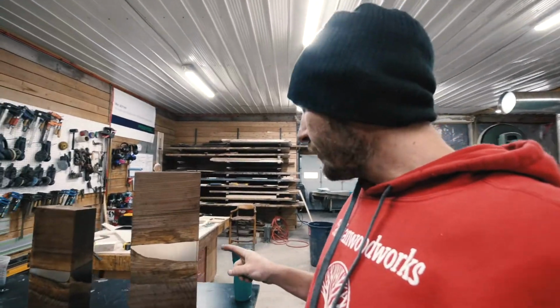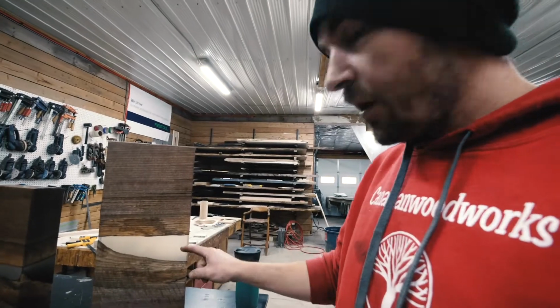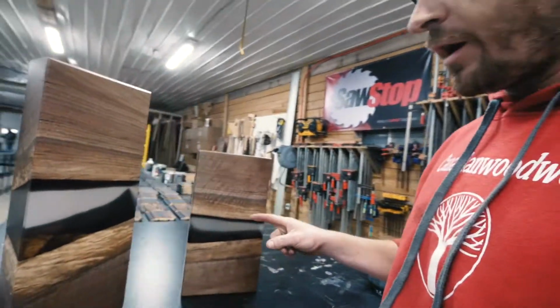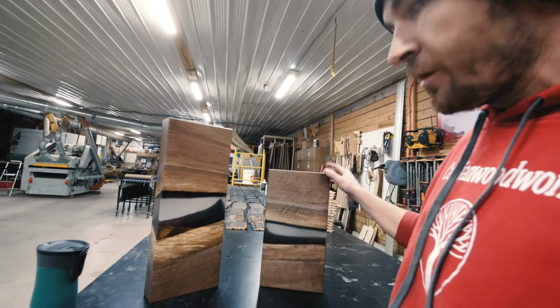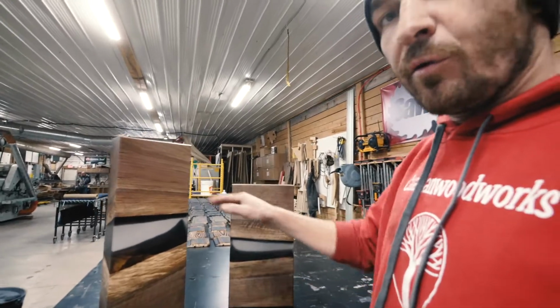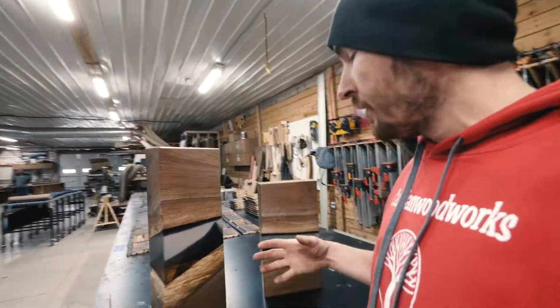Here are the epoxy river samples. So this is what I was saying. It is a clear river, but it is kind of opaque. So one here has an Osmo oil on it. I believe that's this one. And this one here has the conversion varnish sprayed on it. So we got the two options there for the client. We're gonna mail them off, see what they like.